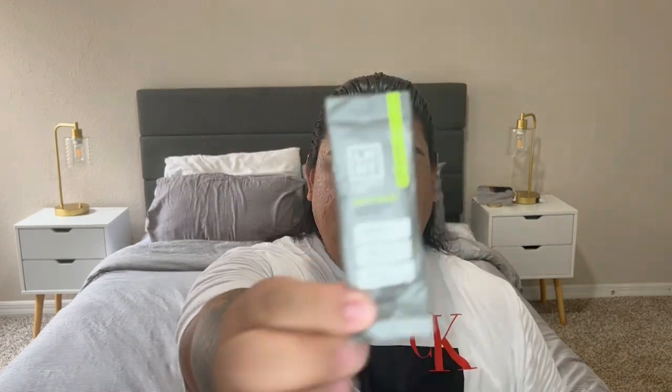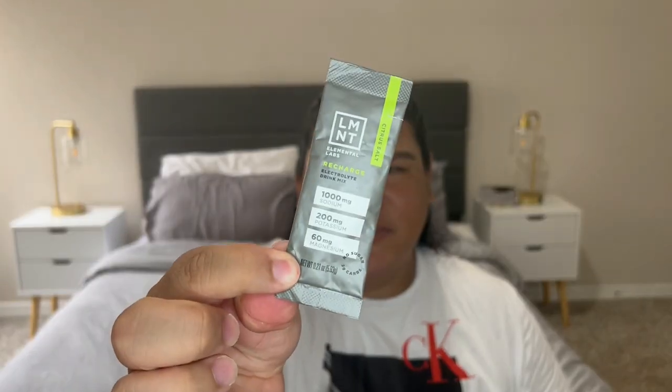So the next item that I have in my bag is these electrolytes. Y'all have seen me use this before in my other vlogs. I just carry it in my bag in case I need more hydration, or if I stay over at a friend's house and I'm dehydrated, these will come in handy. So I always keep one of those in there for emergencies only.